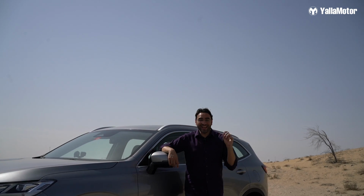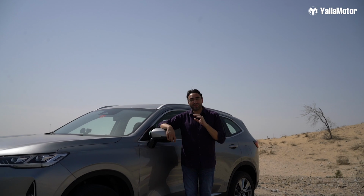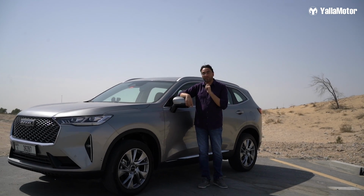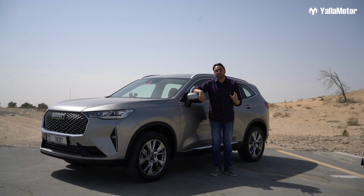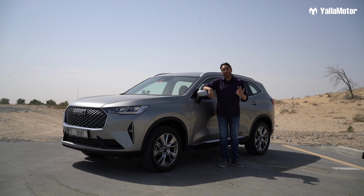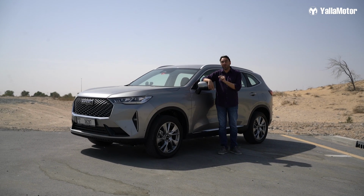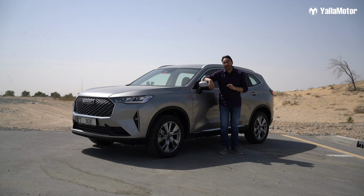Reliability, of course, is a big factor when you're purchasing any car. While the Haval H6, with all of these features, drive modes, safety, comfort, comes at 89,900 dirhams here in the UAE. And for those people who love reliability, it's coming with a 5-year warranty and 100,000 kilometers, plus a 3-year service contract. At least that would push you to go and test drive the Haval H6, if not buy one.